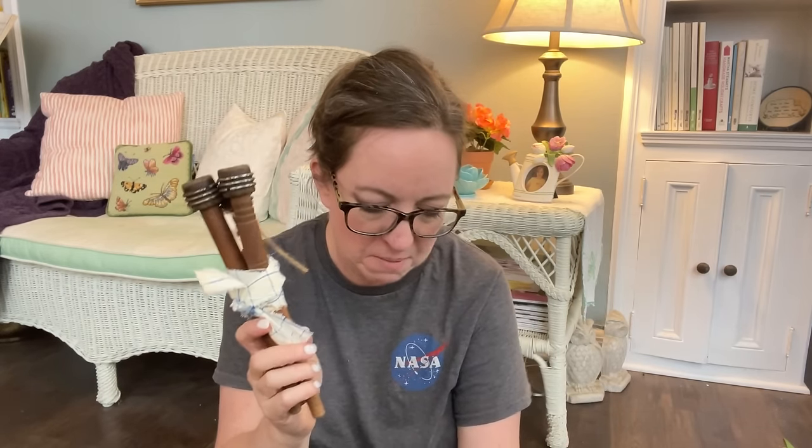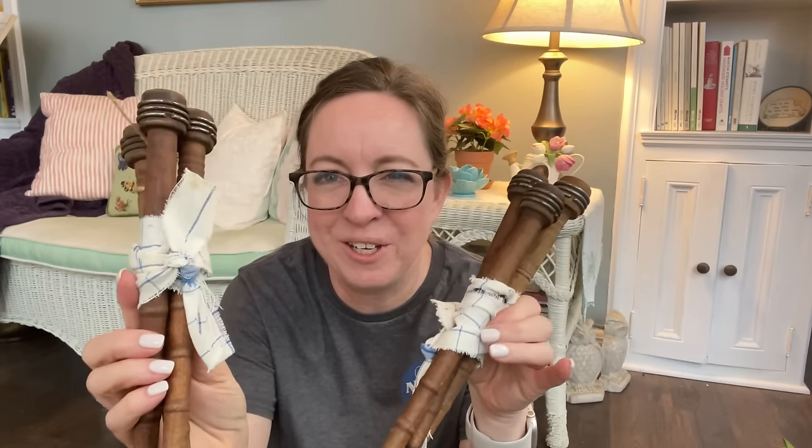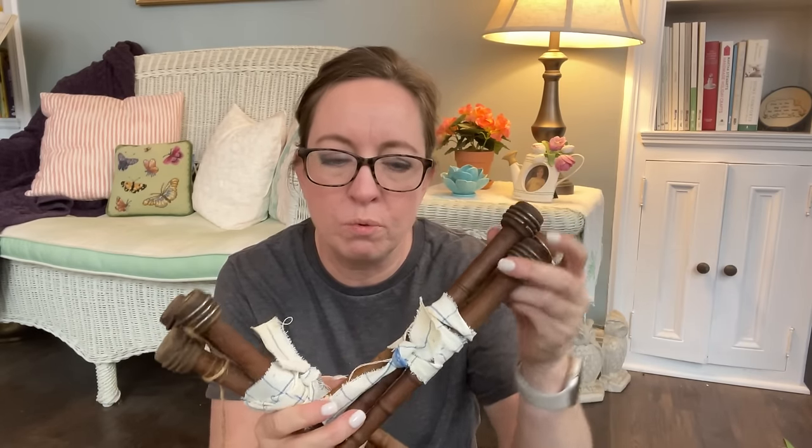I also picked up these spindles, and these were $3.50. I got two sets of them, and they were tied with this fabric, which I thought was just cute. She had quite a few that even had trim ribbon tied around them, and I thought they were just so pretty. I bought each of these for $3.50. I thought it could be cute to put them in this, or I may use them in a different way. I'm not sure.